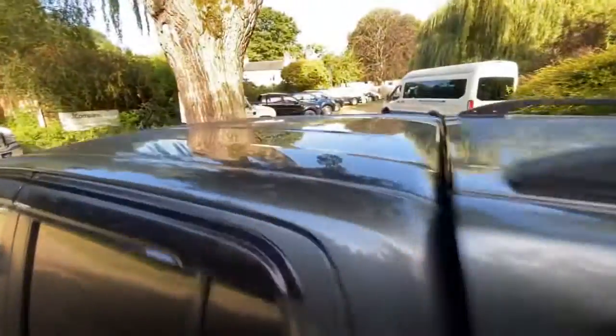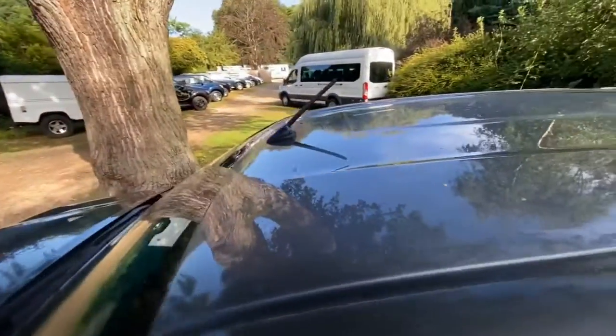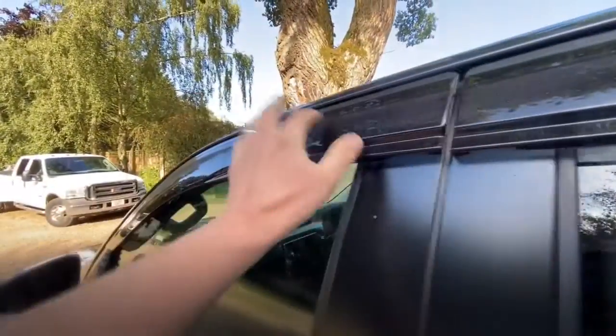Let's have a quick look on the roof. And there's nothing to show you on there, nice and clean. It has got these wind deflectors on, like a Hecky one, in great condition, no cracks or damage.